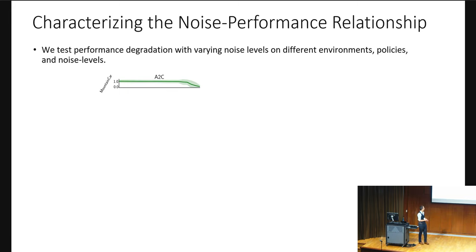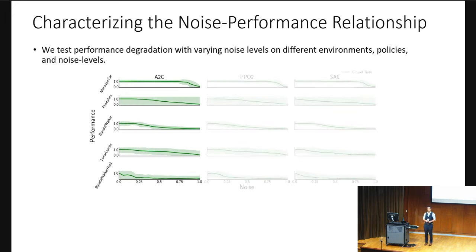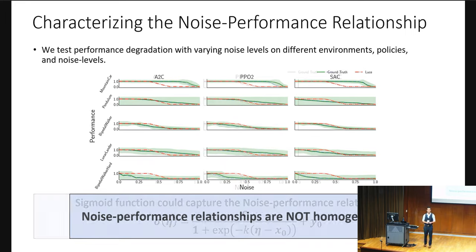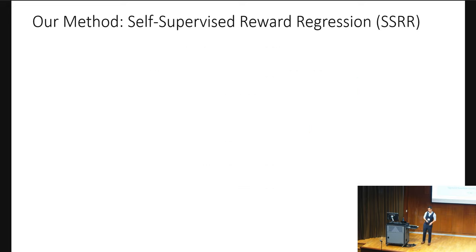And we test this across a number of problems: mountain car, with the performance on the y-axis and the amount of noise on the x-axis, for a number of different RL problems and a number of different RL algorithms, A2C, PPO2, and SAC. What we generally find is that when you add the Lew-Shepard rule in the red dashed line, it does not find a good fit to explain the variance of the green line. But if you do a sigmoid instead, it really well explains the variance. So we're going to exploit this.